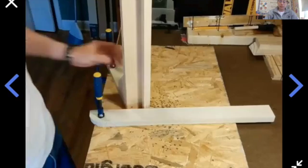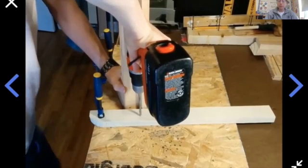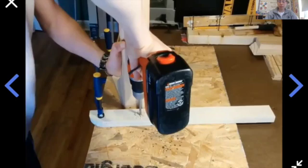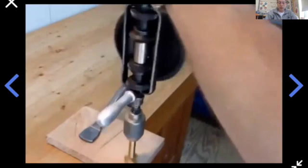Same for this. Do you know what this is? It's a drill, a machine for making holes in wood. But before this machine was invented, if someone wanted to put a hole in a piece of wood, you had to do it by hand with this thing. It's called a hand drill.